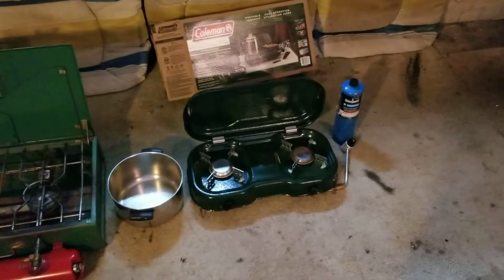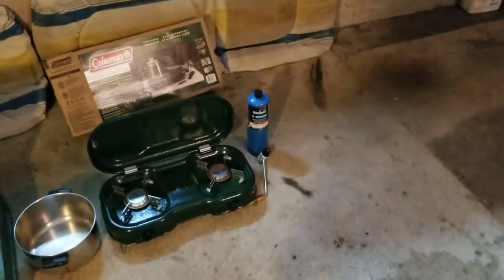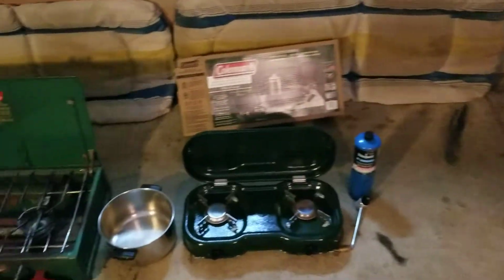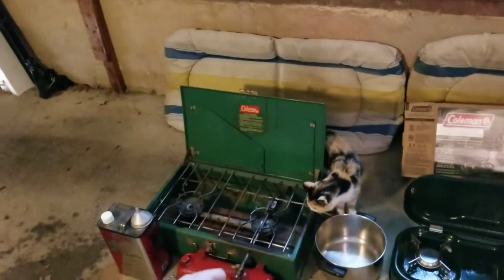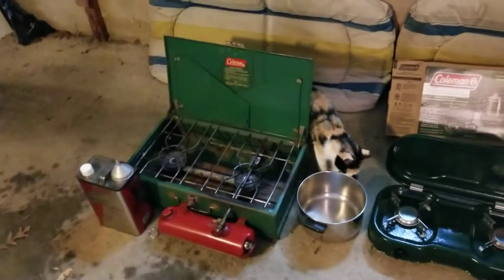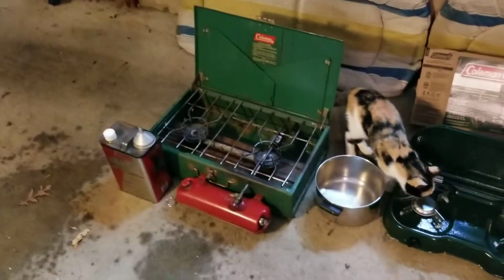Instead of carrying 3 gallons of water, I would bring this and a few tanks of propane and boil my water when I got to the campsite. This one's too heavy to backpack with, but I just wanted a comparison. This is one I would use with a car.